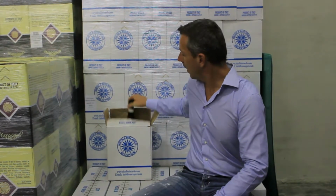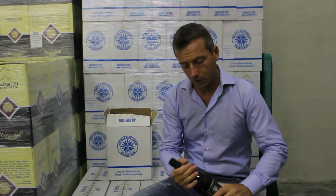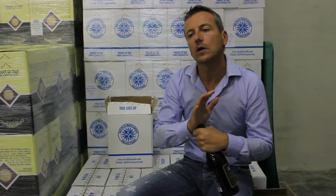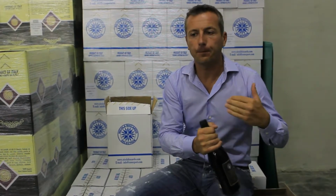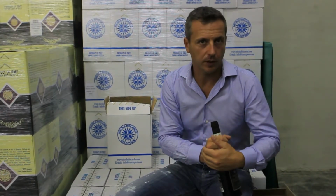So here I have some of my Amarone. This one has been sitting here for over a year after the bottling. And the Amarone stays in this warehouse for at least 1 year after the bottling. It's very important for very complex, prestigious, full body wine to rest after the bottling, what we call the bottle sharpening, or the recovery after the bottling line.